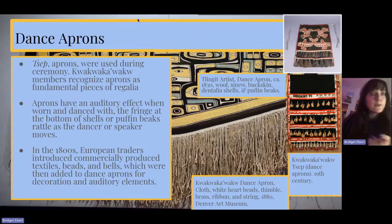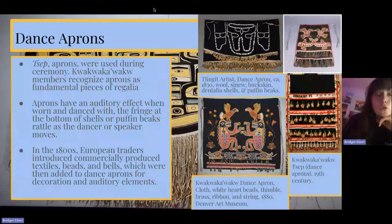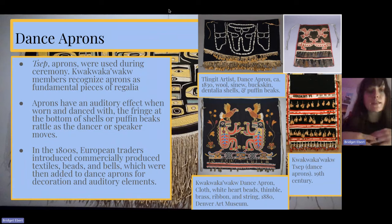What is really important are dance aprons. Tsetsep aprons were used during ceremony, and the Kwakwaka'wakw members recognize aprons as fundamental pieces of regalia. Aprons also had an auditory effect when worn and danced with, as the fringe at the bottom, being shells or puffin beaks, rattled as the dancer or speaker moved. Then in the 1800s, European traders introduced commercially produced textiles, beads, and bells, which were added to these dance aprons for decoration and also for auditory elements.